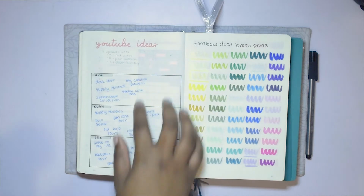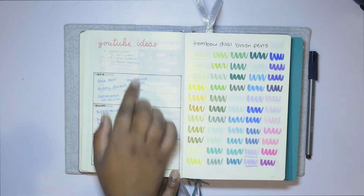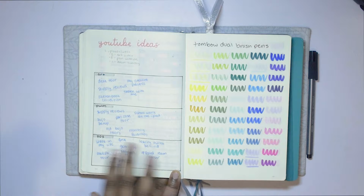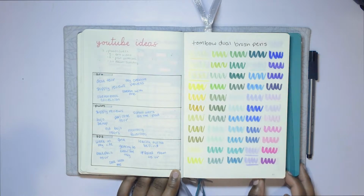So this is a YouTube ideas spread. I wrote in pencil 3 uploads a week. Tuesdays are art videos, Fridays are plans with me's, and then Sundays are sit down Sundays. So I have 3 boxes with all these ideas of stuff that I want to do for all of those different categories. And I'm working through it.